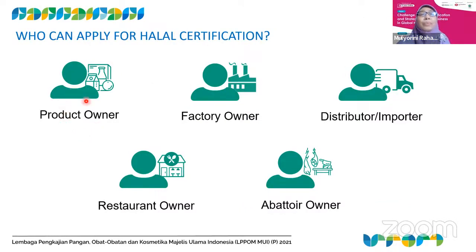First, of course, the product owner, meaning the owner of the product, can register to obtain a halal certificate. And then a factory owner, meaning the place where the product is produced, can also register to have a halal certificate. Let's say the factory doesn't have its own product, it belongs to another party, however they produce on behalf of the product owner. A factory like a toll manufacturer is also able to register to obtain a halal certificate.